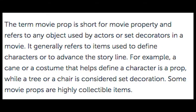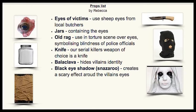Props can help us to identify the horror genre further. There are stereotypical props that are commonly used by a certain villain or character. These include knives, rope, chainsaws. In order to follow the conventions of horror trailers, we implemented some of the stereotypical props into our own trailer, which included a knife and a chainsaw. We felt that by including these props, it made the trailer look more realistic and it added to the suspense that the trailer conveys.